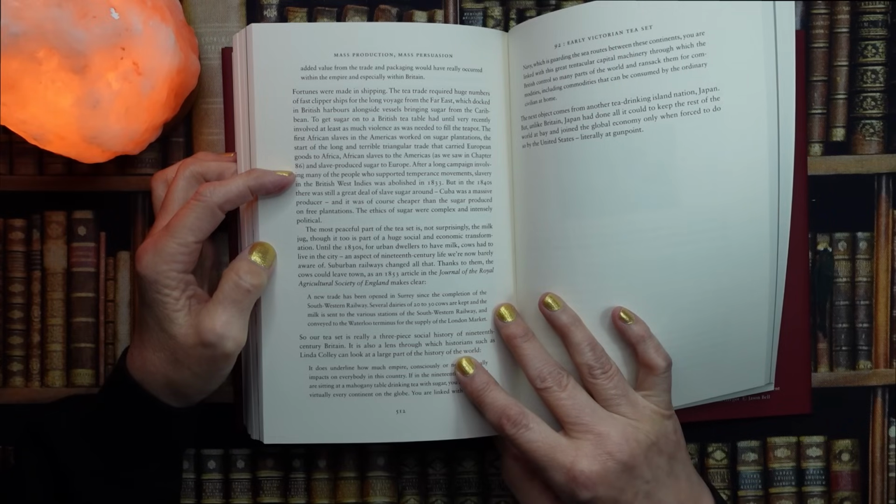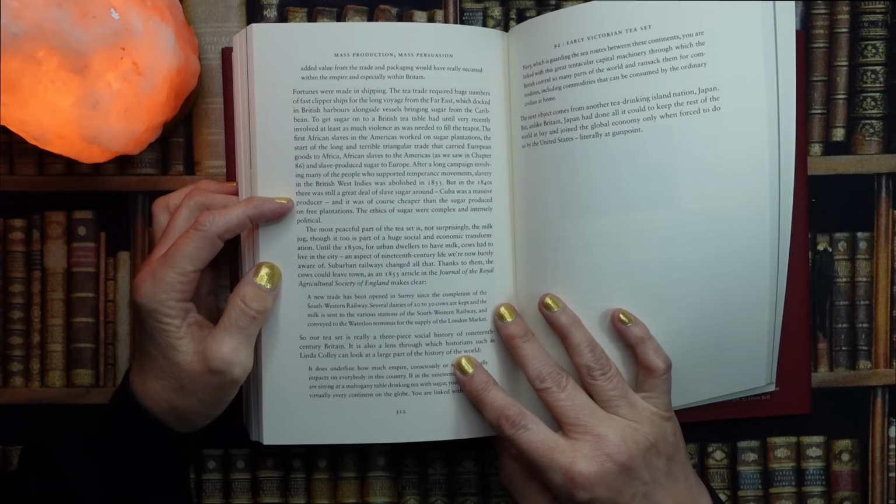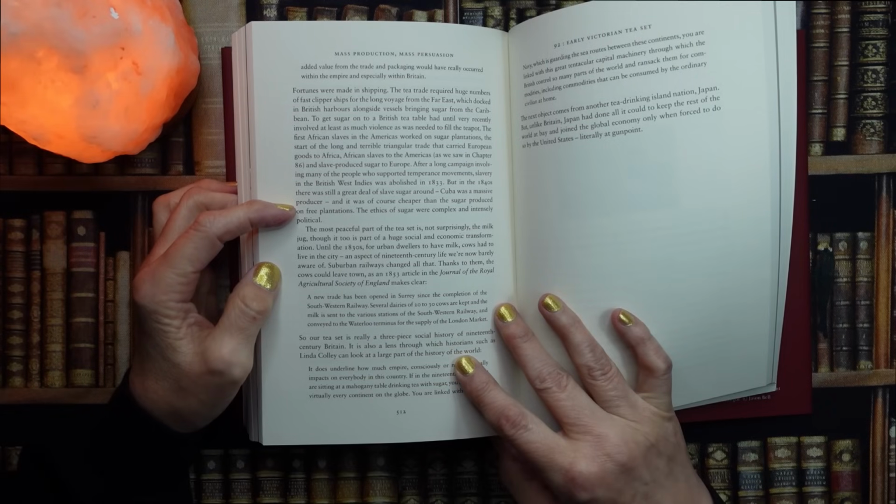After a long campaign involving many of the people who supported temperance movements, slavery in the British West Indies was abolished in 1833, but in the 1840s there was still a great deal of slave sugar around. Cuba was a massive producer, and it was of course cheaper than the sugar produced on free plantations. The ethics of sugar were complex and intensely political.